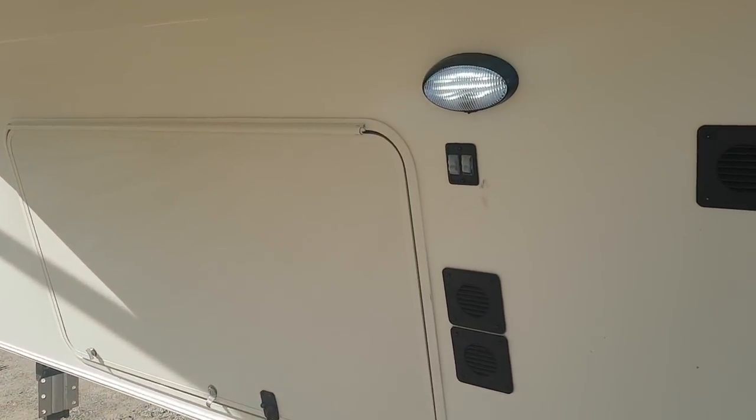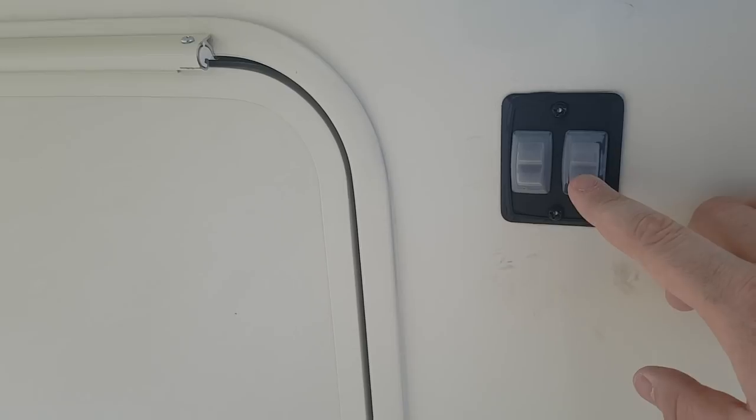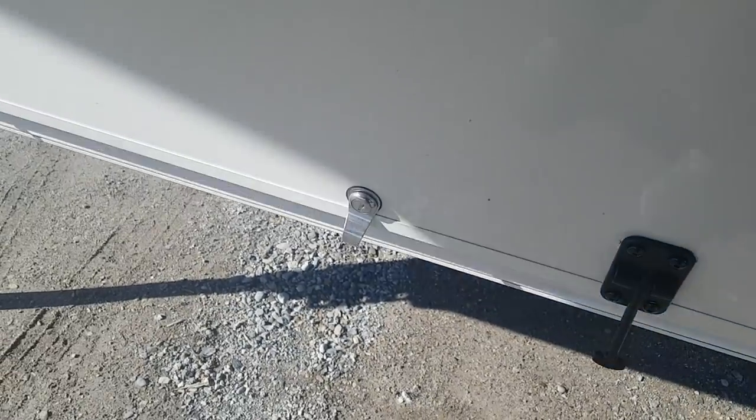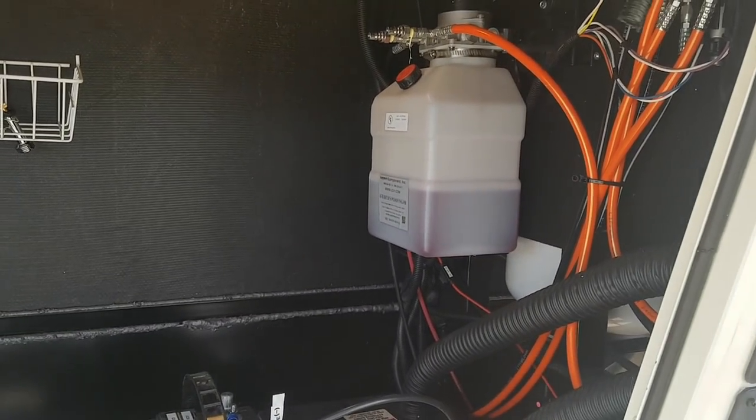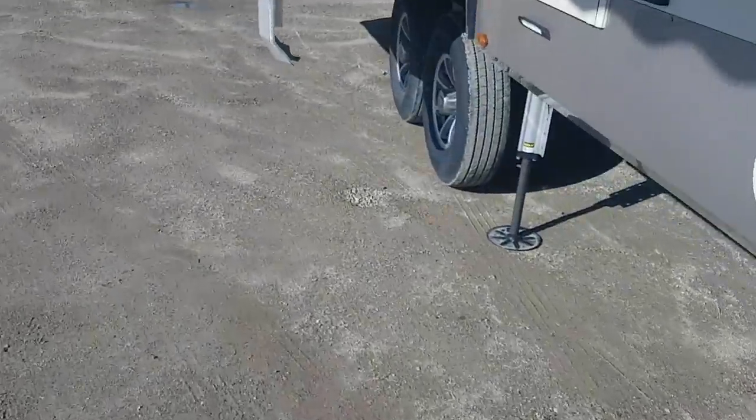And right at the front, there's an LED light on the front, as well as switches for the lights on the front cap, and then your light in your storage compartment here. You can see there's the hydraulic system for the jacks, and then there's extra storage area in here, and then spot for two batteries in here. But we'll check out the interior.